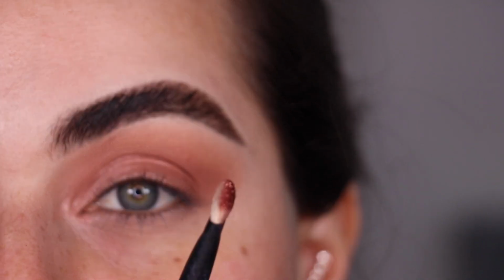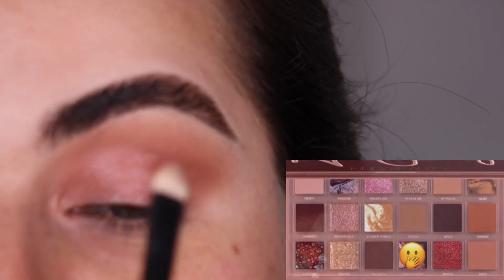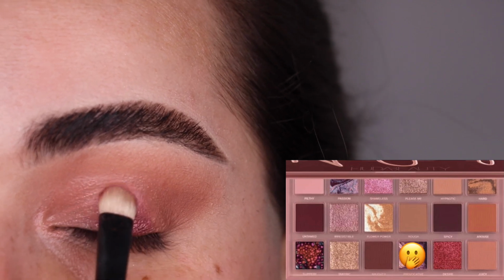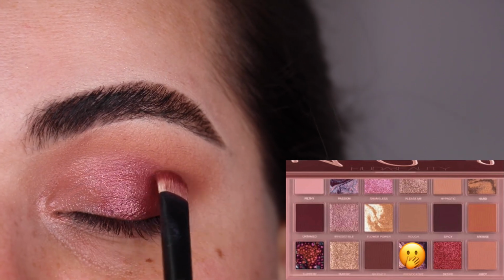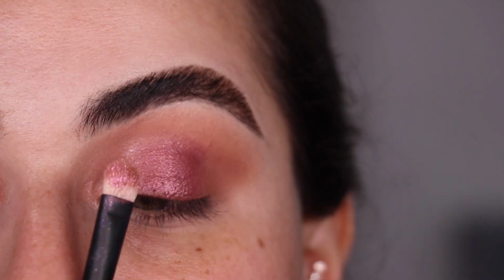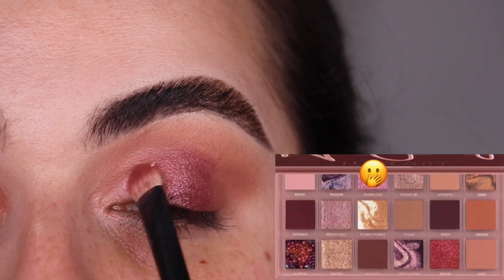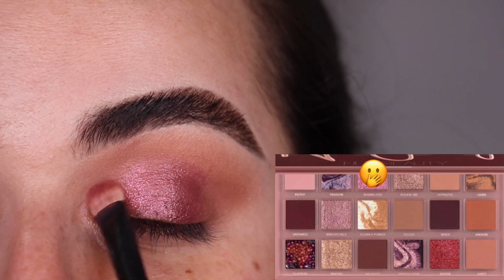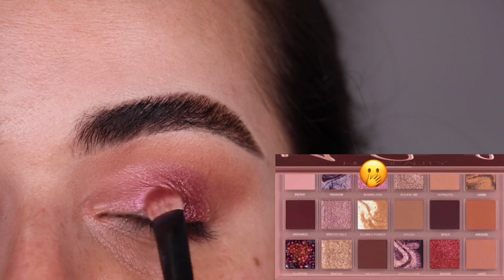So next, with my REPHR number 2 brush and the color Provocative, I'm going to tap that color right in the center of my eyelid. And I'm just tapping it all through the center and blending it back into the outer corner. Same brush in the color Shameless, and we are going to tap Shameless on the inner part of the eyelid and blend it into Provocative.